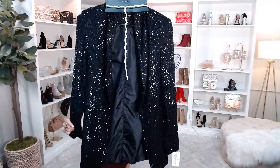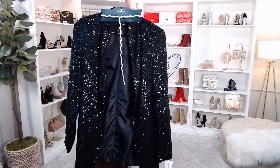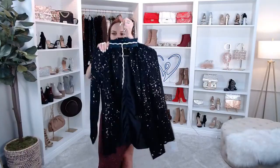So it has these long sleeves with some shoulder pads, which I think is really fun. Just gives you a little bit of structure. Has the collared neckline and the long line hem. So just a traditional blazer style. And then inside has the lined knit fabric. So I actually put this on the other day and I'll try it on for you guys right now too, because I actually feel that it just looks perfect on anyone.